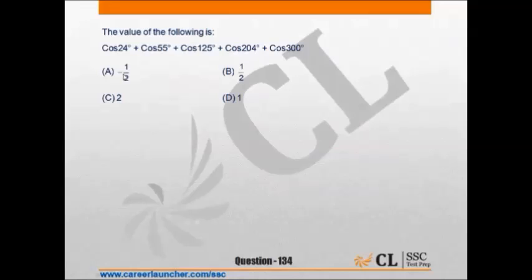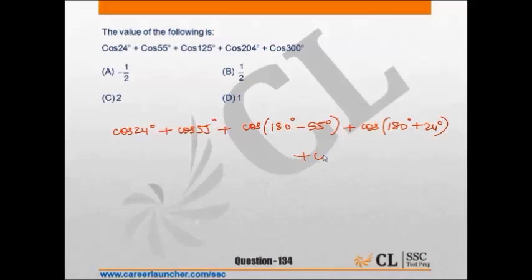The next question is, find the value of the following expression: cos 24 degree plus cos 55 degree, plus cos 125 degree plus cos 204 degree plus cos 300 degree. Now cos 125 degree could be written as cos of 180 degree minus 55 degree. Cos 204 degree could be written as cos of 180 degree plus 24 degree. Cos 300 degree could be written as cos of 360 degree minus 60 degree. Cos 180 minus theta comes out to be minus cos theta. Cos 180 plus theta comes out to be minus cos theta.